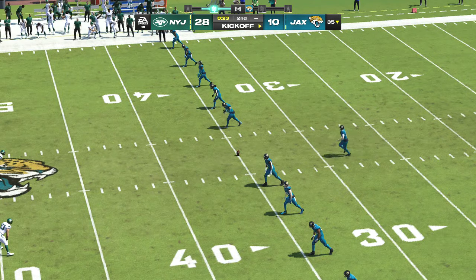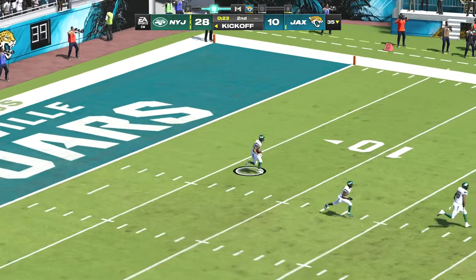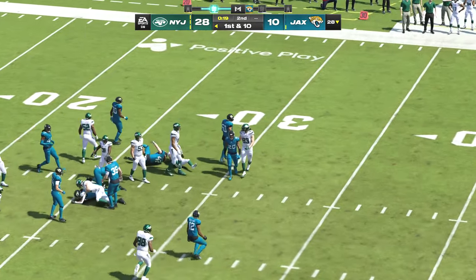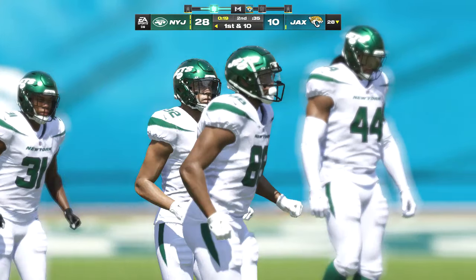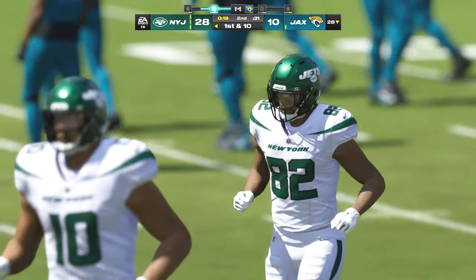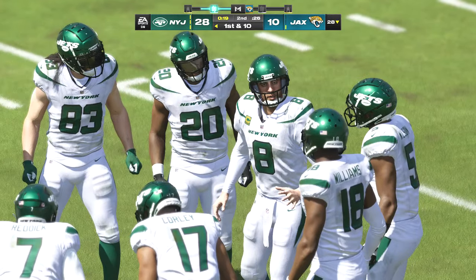Set now to kick this one away, and off it goes. Taken at the goal line. And able to take it past the 25 and up to the 28-yard line. And the Jets going to go on offense one last time in this first half. And with a 3-score lead already, this is not time for a momentum change, so I'd imagine they'd be happy to just take this into the locker room.